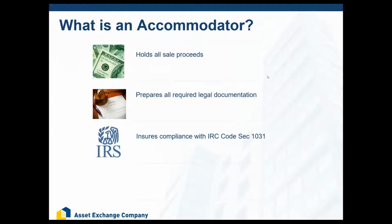With that said, let me go over a little bit of background about what an accommodator is. Most of you have dealt with accommodators before, and you know that we are a required part of the 1031 exchange process. You can't do a 1031 exchange without a 1031 exchange accommodator. A lot of times your clients will say, geez, what the heck do those guys do? Why do I need one? Well, number one, it's required by law. You can't do an exchange without a neutral third party holding the funds.